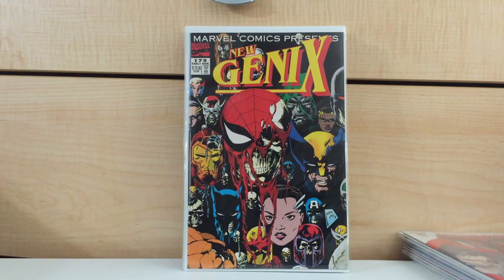I don't really know what this book goes for. Maybe 10, maybe 15, I don't know. But I just know it's really tough to find. Okay, now this is the book that made the trip totally worth it.